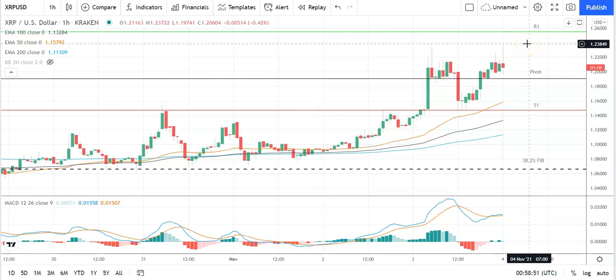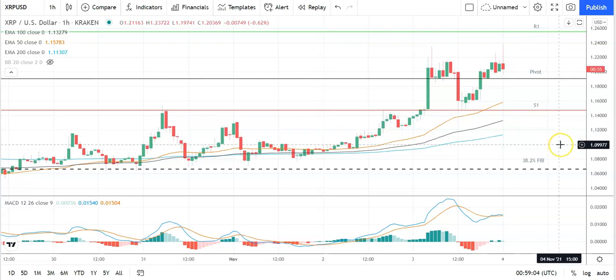In the event of another breakout, should see Ripple's XRP target 1.3s before any pullback. Second major resistance level sits at 1.2981. Fall through the pivot will bring the first major support level at 1.1481 into play. Barring an extended sell-off on the day, Ripple's XRP should avoid sub 1.1s. Second major support level sits at 1.0849.